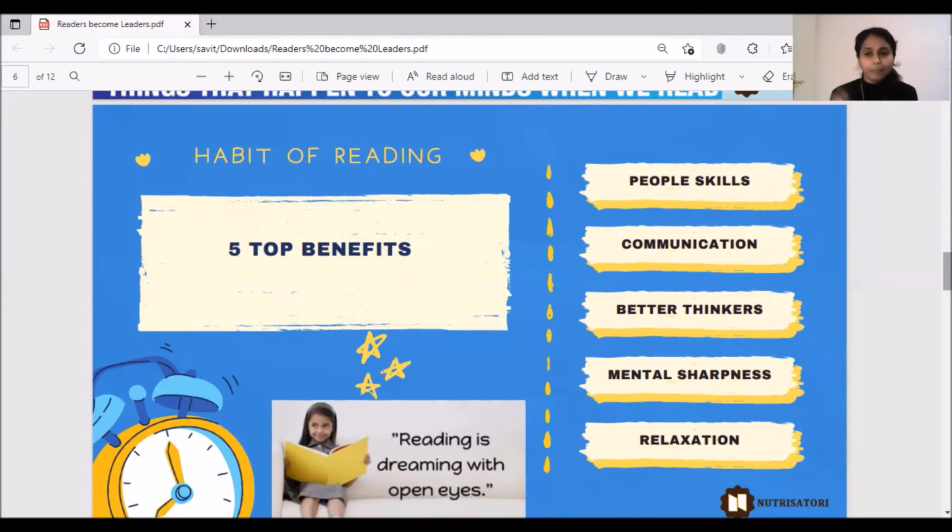And a better thinker. You keep on imagining. Whenever you read books, that imagination skill keeps on working. The creativity is working. So brand new ideas are created on an everyday basis whenever you read. So you will be a better thinker. You will come up with a solution for any problem immediately. And mental alertness.